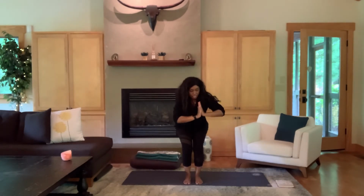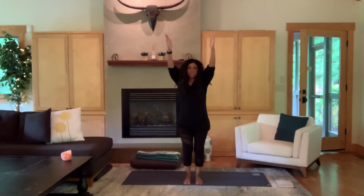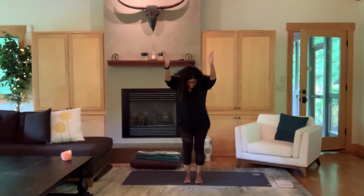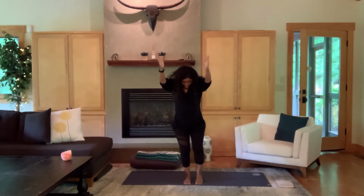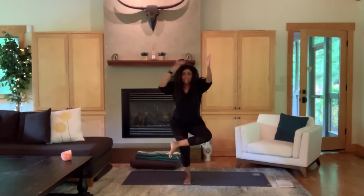Then exhale and twist to the other side, right elbow, left knee. Beautiful again, option. Open the arms. Beautiful job. From here, inhale back to center, back to chair. And then look down at the feet. Make sure they're nice and grounded, firmly planted. Begin to shift your weight into your right foot. And then take your left knee and cross it over the right for figure four chair.